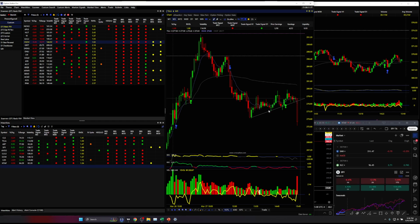So the real improvement on this trade was, one, not even taking it in the first place. This is an avoidable trade because this was not a good entry. So avoiding this in the first place.